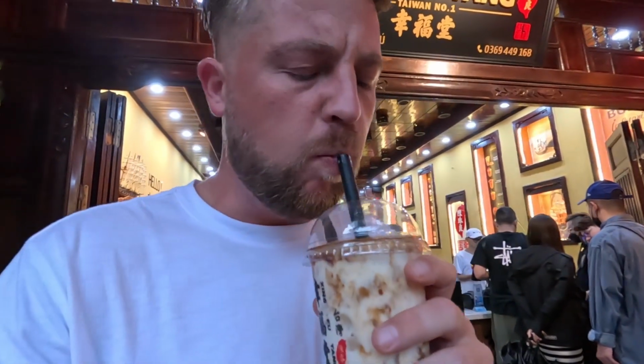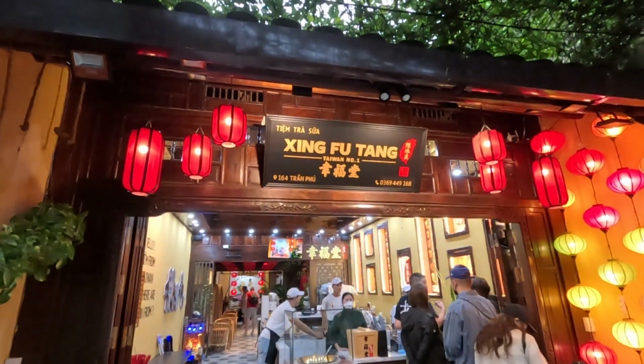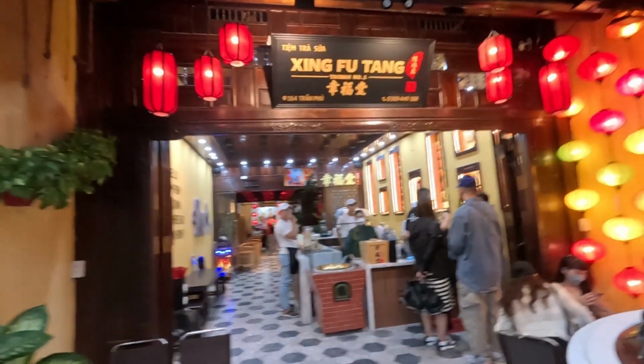I think this one was like their specialty one. It was the most expensive on the menu. It was like £3 or something like that. Really good. It needs mixing, but it is really good. I don't know what this place is, but Zing Fu Tang. That's good. Cool. We're going to find somewhere else again.